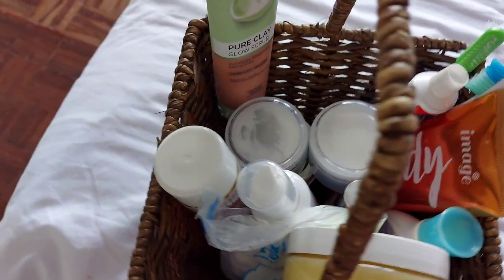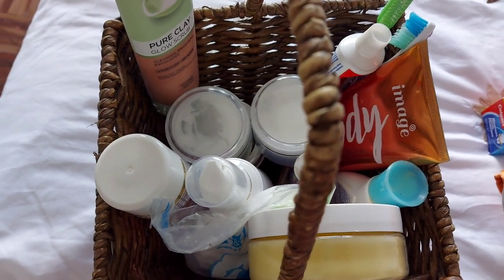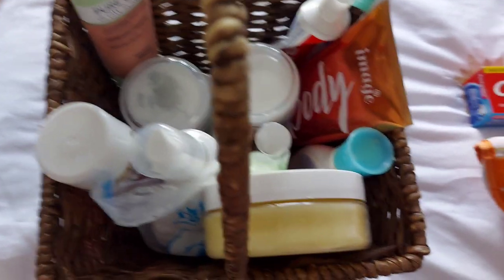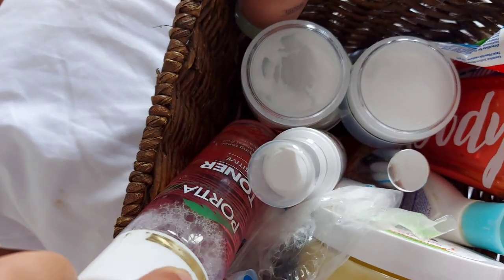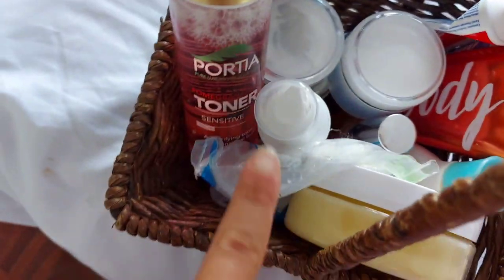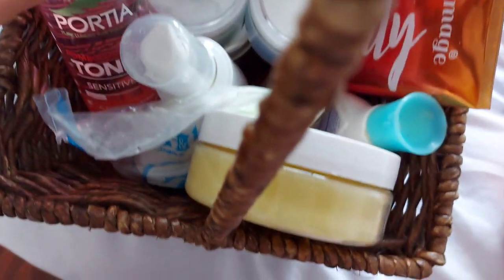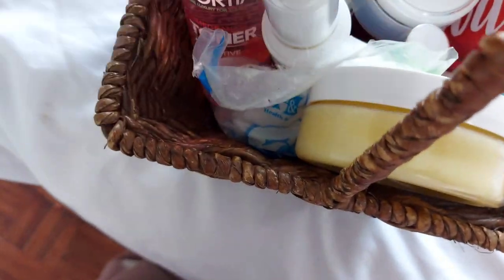So guys, I'm just currently organizing my bathroom skincare stuff that's going to stay in the bathroom. My face wash is already in the bathroom. So I have the toner. I'm trying out the Portia M stuff because you guys know I burnt my skin and had a breakout. So I'm using this Portia M skincare. I have the serum here as well, and then I have the day cream.